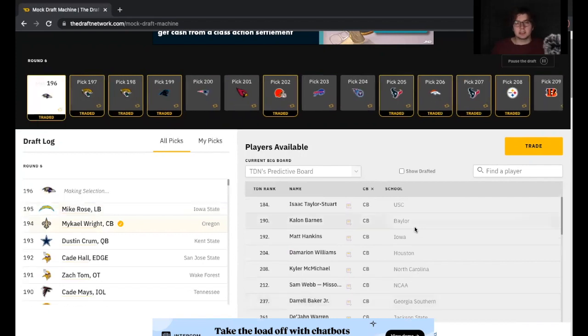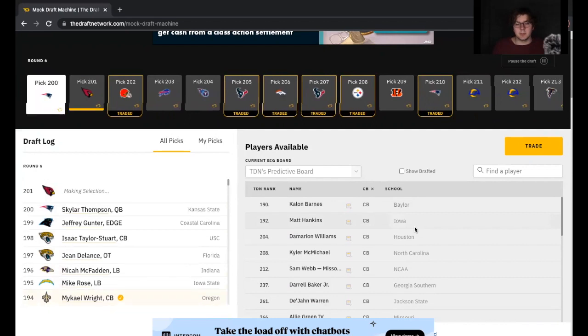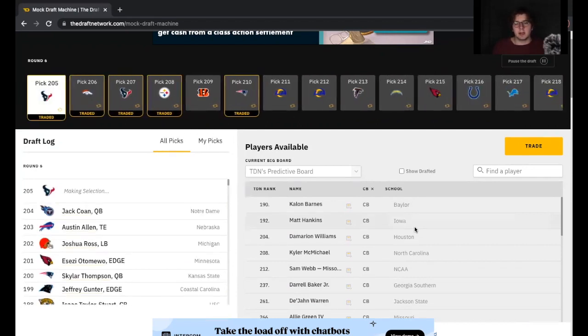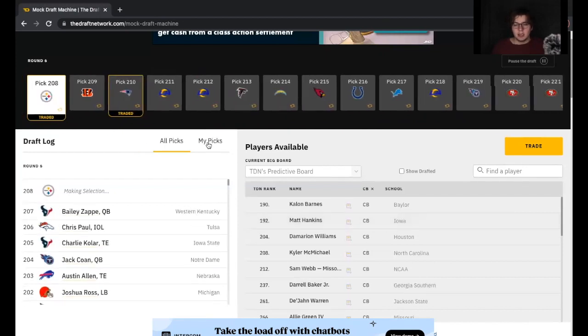I do think we address a cornerback need there. Even though it's not the most pressing need, I still think it's important that they grab one for depth's sake, at least on day 3. So we do that here in round 6. And now we're moving toward round 7 here, so we'll see our picks up to this point.